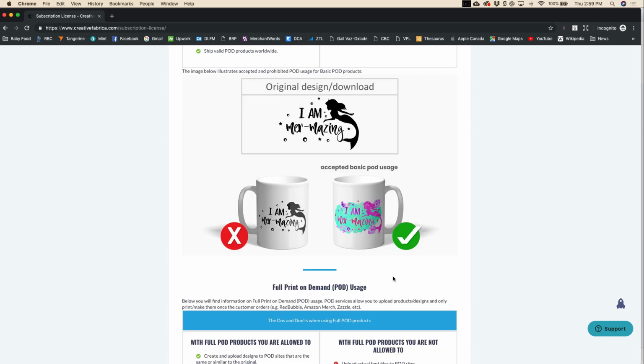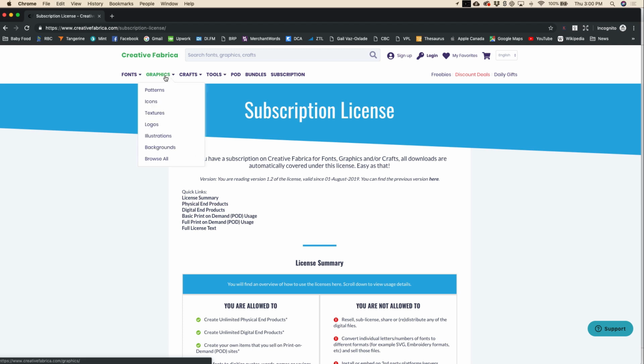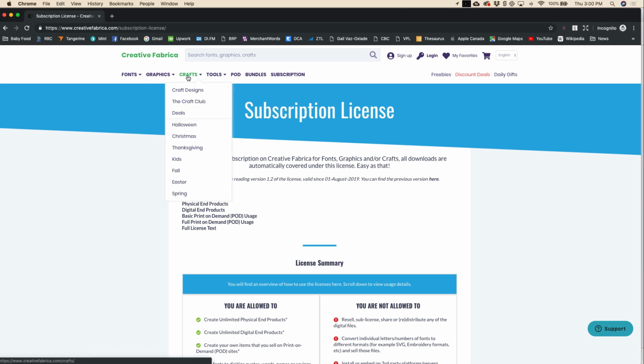With the full print-on-demand license, you can just use the file completely as is with no modifications whatsoever. So once again, if you're searching for graphics or crafts, you're going to have to pay attention to which graphics or crafts actually have the full print-on-demand license. My advice is to just always be looking under this Print on Demand tab, and everything under that tab is going to fall under the full Print on Demand license. And again, with the all access description, you're getting the full Print on Demand license.